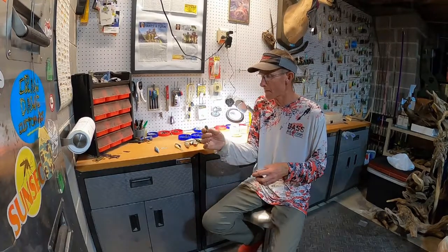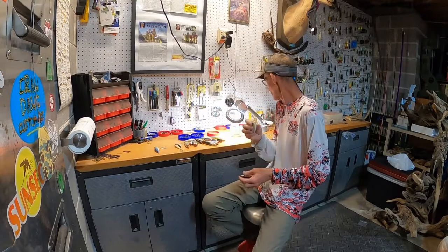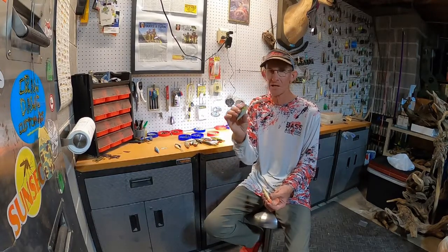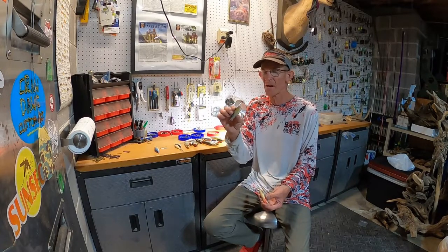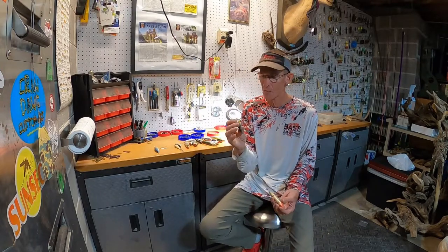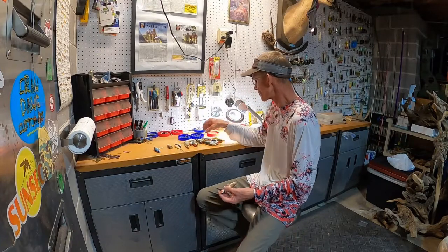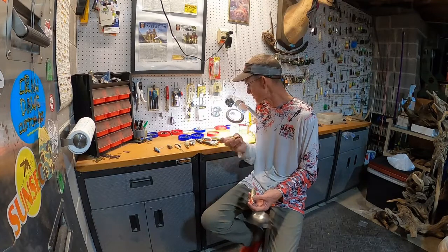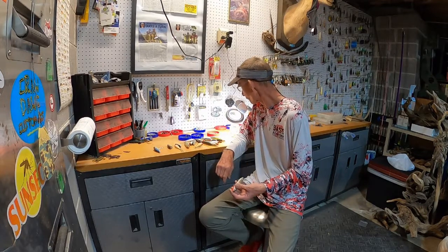Here's a Popping Image. You don't see the Spitting Image and Popping Image a lot. Let me tell you something, guys: when them things first came out, boy, them fish would annihilate the Popping Image and the Spitting Image. You don't see people throw them a lot anymore. They're still around. But the Popping Image, just a lot of smaller topwaters. The popper-style baits work really well down in the Glades.